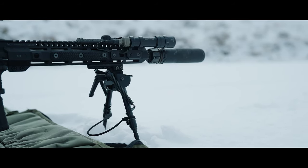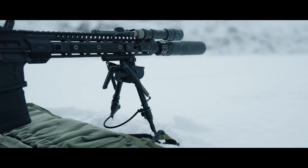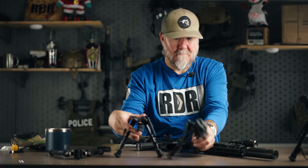Well, I did do my research, but it was a money thing for me at the time. I didn't wanna spend more money for the clicky legs. Right? And when I say clicky legs, the BRM model. So before we get to there, the BRM is the same bipod as this one, right?